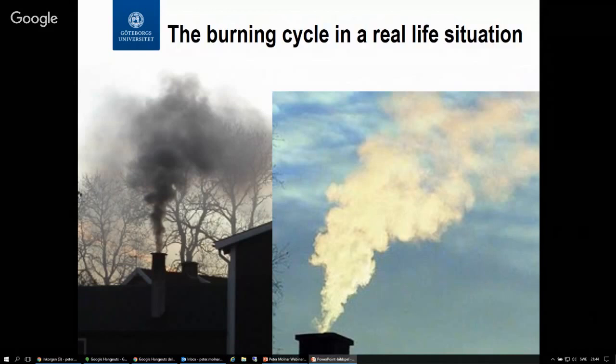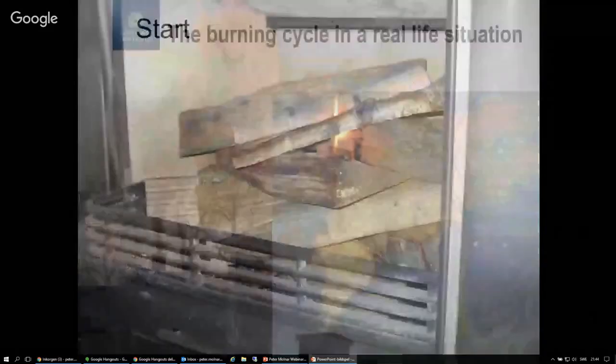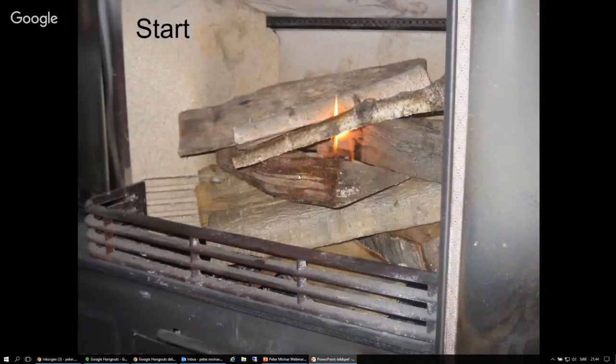So now, in the last few minutes here, I would like to try to go through a burning cycle. What I did was that last winter I took some pictures when I started my own fire in my home, and I just quickly walked through. This is start up 5 to 10 seconds after I put this one in. This is the small block of wax that is the ignition agent, and you can see that I have some smaller pieces of wood up top and the larger logs are down.